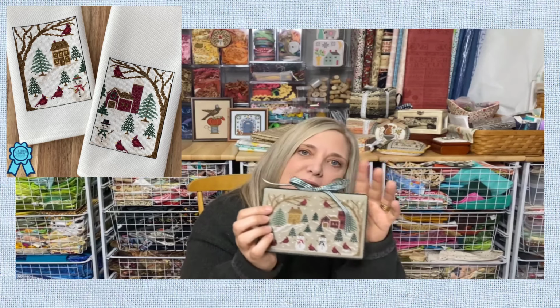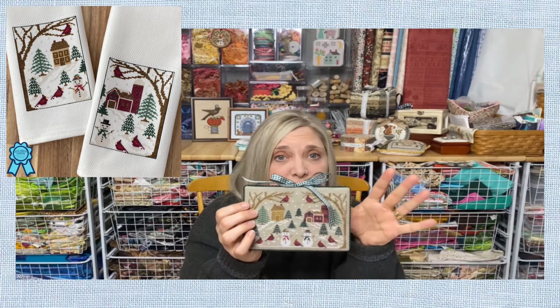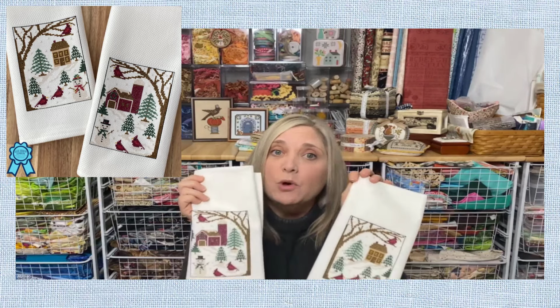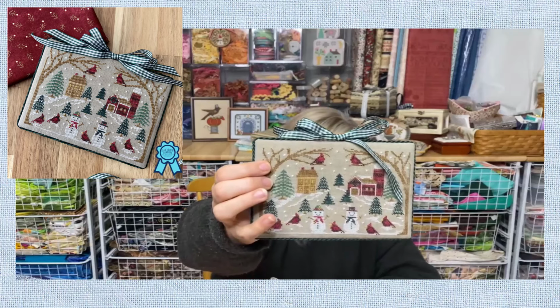You could do an ornament. It would look really cute on a box top or a tin. There's lots of fun things you could do with this. You could put it in a frame for sure. But the 2 separate designs come with the pattern as well, because I thought these would be really cute as smalls, like little bowl fillers or pin cushion type sizes. So these are in the pattern as well, the 2 separate designs and the full piece with them all together.